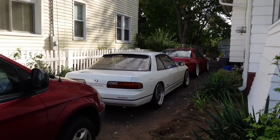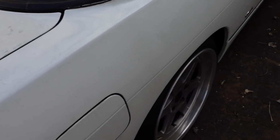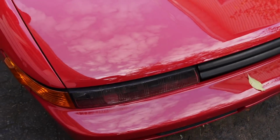Look at the Silvias. Oh, look at them next to each other. I love it. Dang, now you gotta wash your girl. Dude, the red and the white is so cool. I forgot how beautiful this car was, dude. Typical 240 shed right over here.